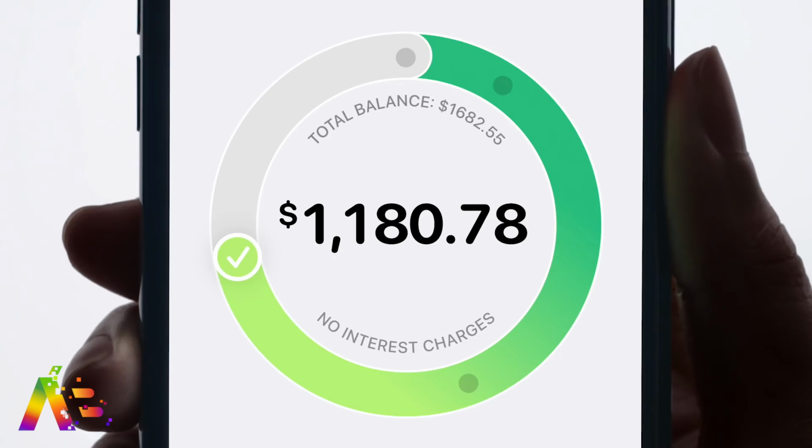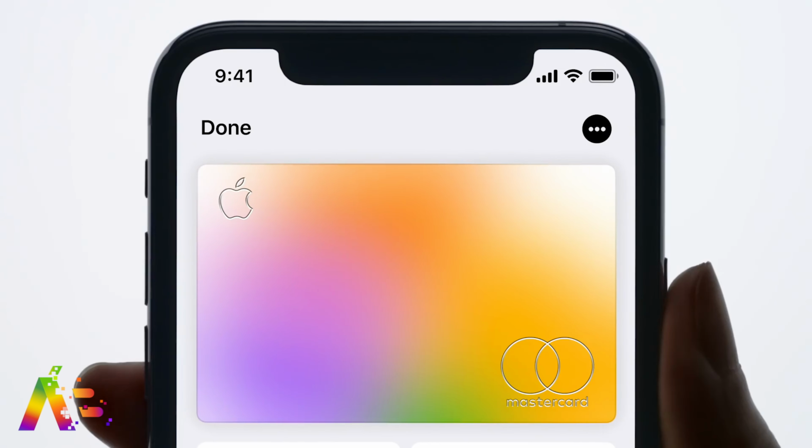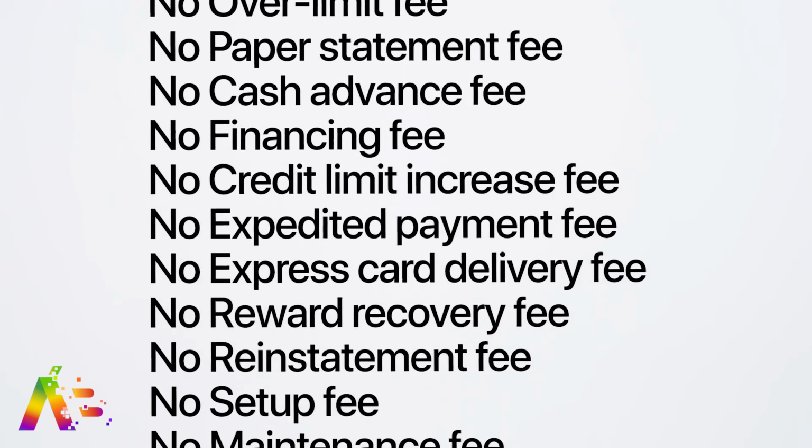Now, outside of normal credit card interest, the Apple Card is completely free of fees. No annual fees, no late payment fees, no over limit fees. Look at this entire list. No fees means no fees. And that's a good Apple. Yeah! Come on, I had to throw it in there.